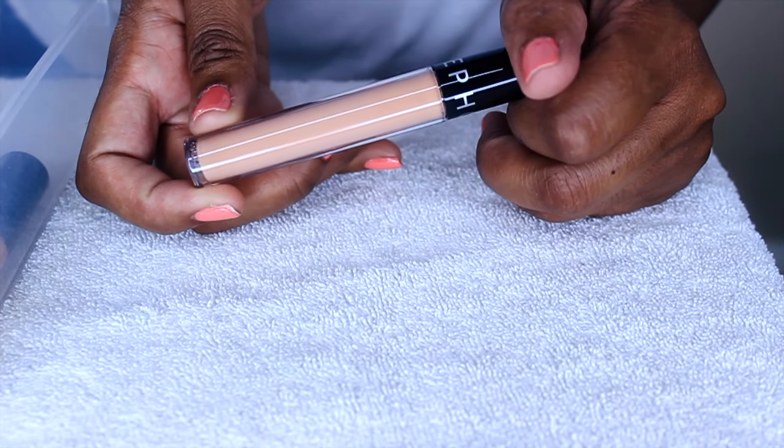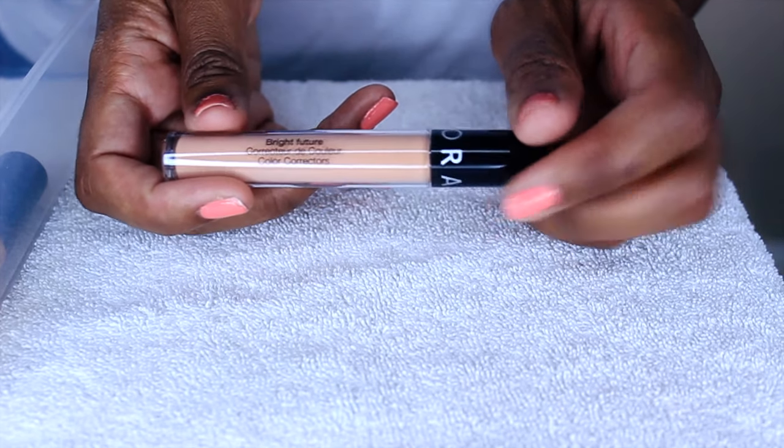Now this is Sephora's Bright Future, but this is their Corrector. This is in the shade Melon.